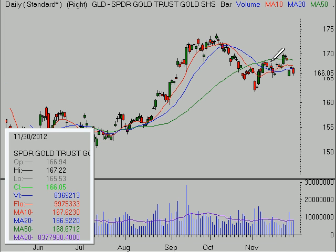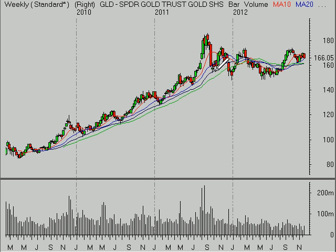The gold this week, we were talking about the potential, and it's still there, for an inverted head and shoulders on this weekly time frame. The real level for it to break, of course, is up here at the neckline at 174.